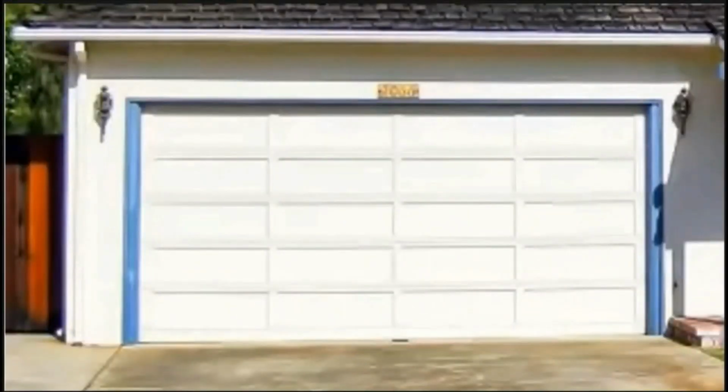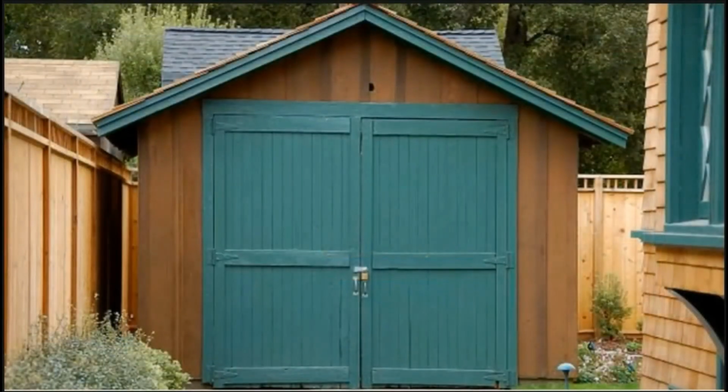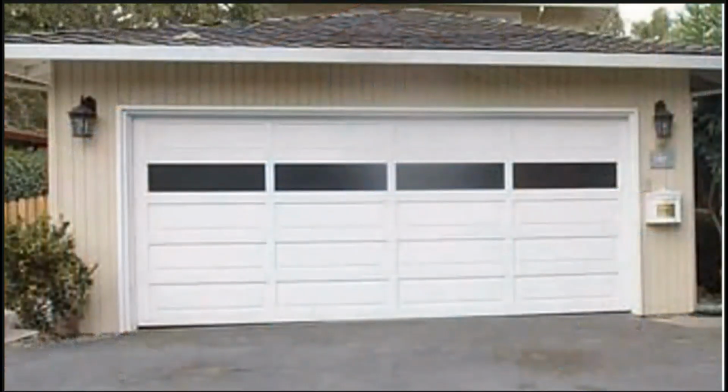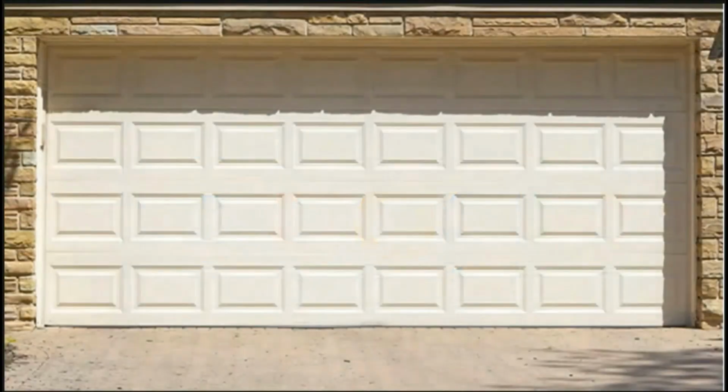Garages are special places. A lot of great things have come out of garages. For example, Apple computers, Hewlett-Packard computers, Google. Another great invention that has come out of a garage is the Harvestrite freeze dryer.